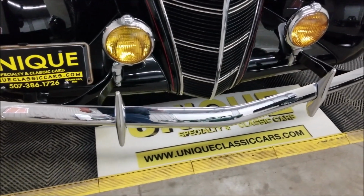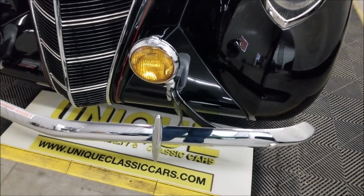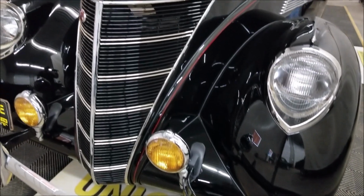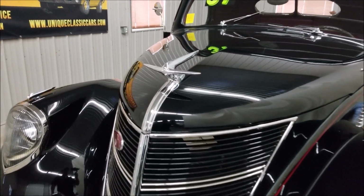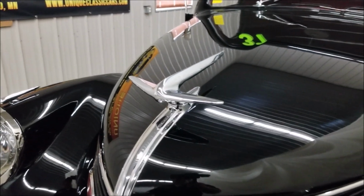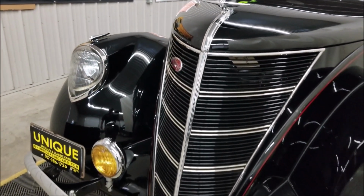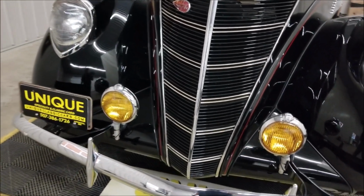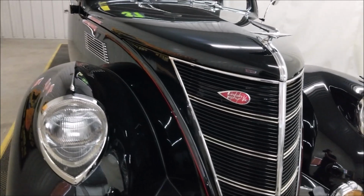Take a look at the chrome, bright work up front here, the black paint on it. There's one little ding I found walking around it. I'll show you that here in a bit. Beautiful hood ornament that also doubles as the hood latch. And we're going to pop that hood like I said. Take a look underneath there at that V12. We'll start this thing up. We'll check out the interior.